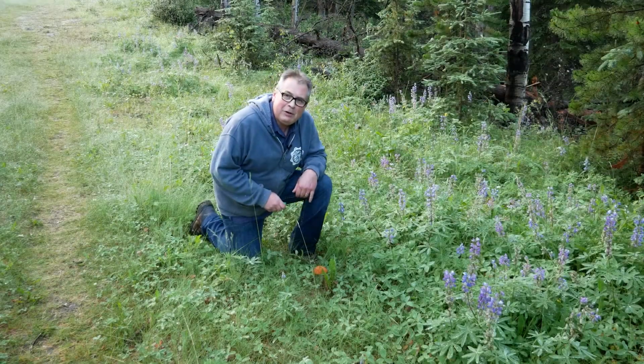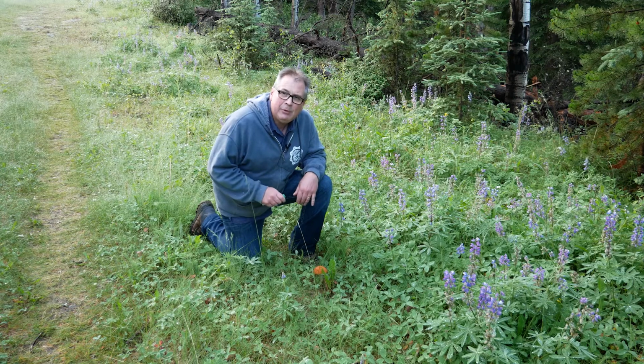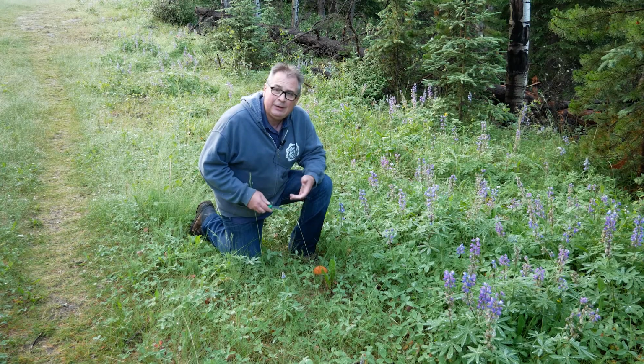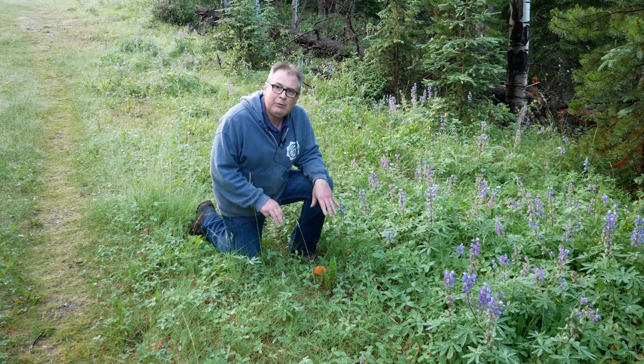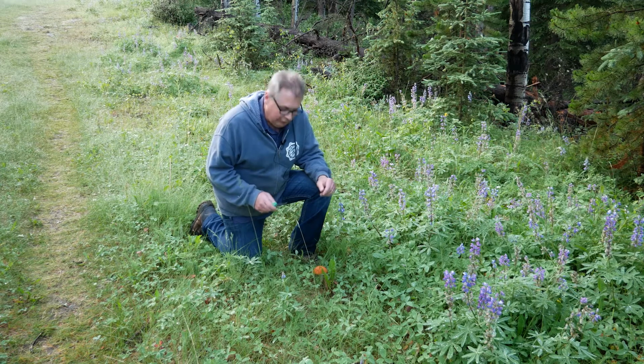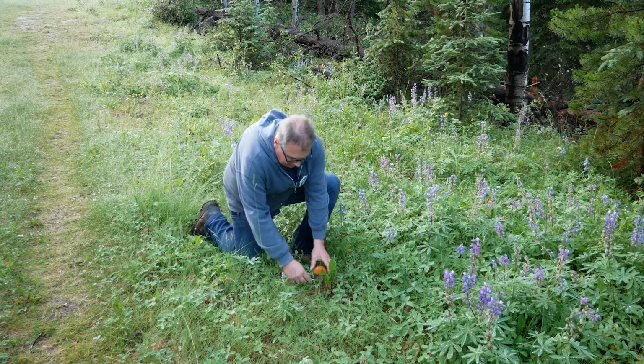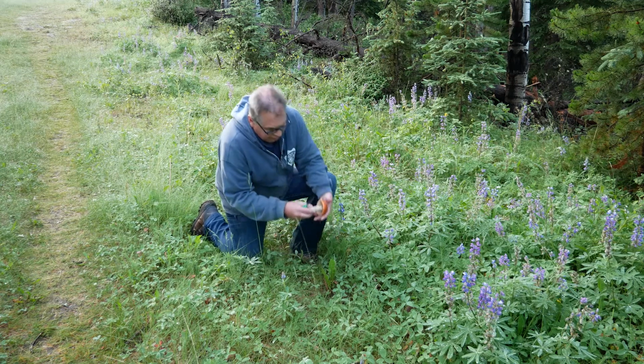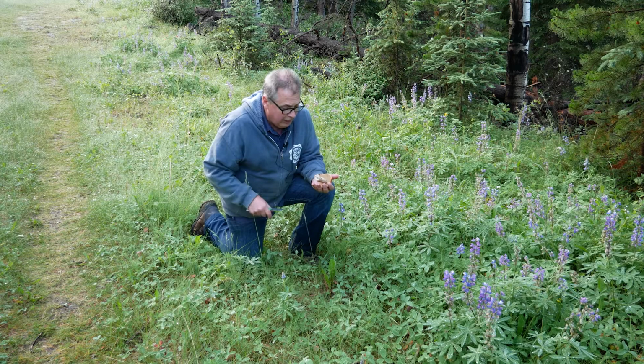One of the tastiest mushrooms that we find around the Kamloops area is this one right here. This is called a porcini. It's a member of the Boletus family, also called the king bolete. This is commonly what you would use inside a risotto if you were ordering one up at a restaurant. I've got a mushroom knife and I'm just gonna cut it at the bottom here. This one is an absolutely perfect prime shape.